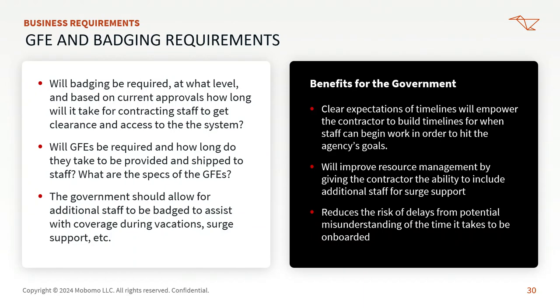And then lastly, we recommend that the government allows for surge staffing, so more individuals who are involved in the day-to-day have badging. So in case somebody is sick, someone goes on vacation, someone has a baby, or if you have a new scope that you want to include, we're able to bring people into that project without having to go through the security process. They can just step right in, mitigate risk, and keep the project on time that way.